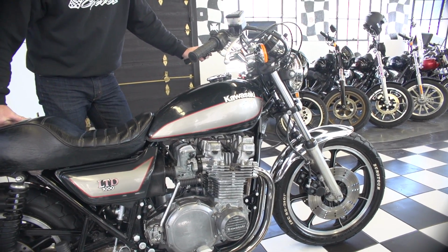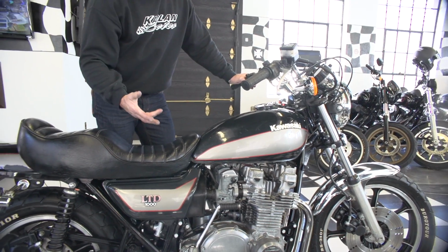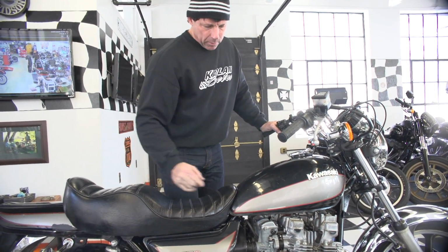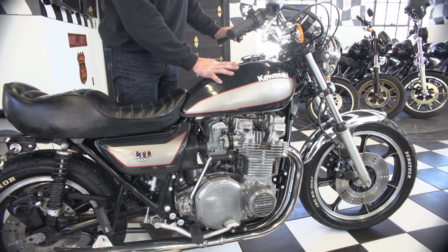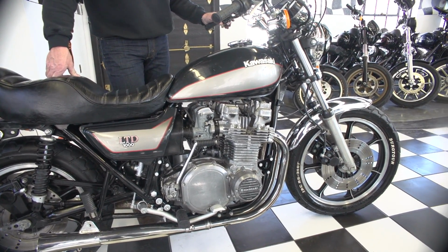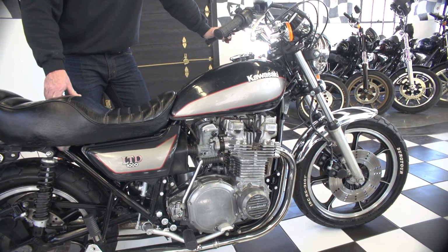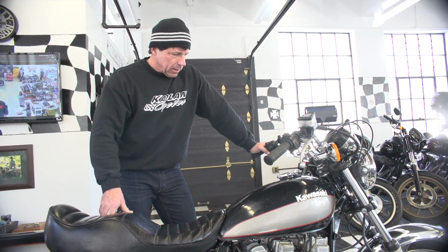It's going to need a new clutch cable too, probably clutch and throttle cable. The carbs have been sitting for so long. This bike's been sitting for close to 10 years, so the carbs are gummed up and frozen. You'd need to clean the tank out, the carbs out, put a new battery in it. Maybe pull the top end off and freshen the gaskets and rings, hone out the cylinders, put it back together, and you got yourself one kick-ass, world-class antique Kawasaki that's sure to go up in value.